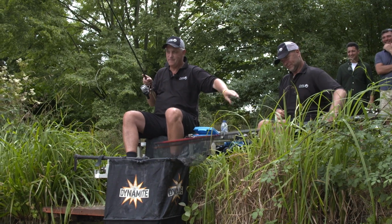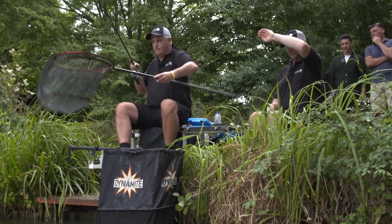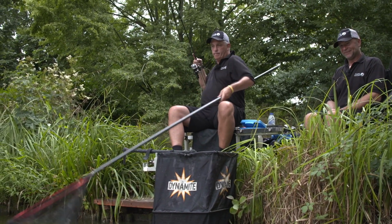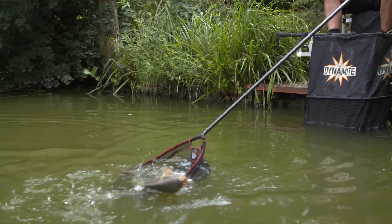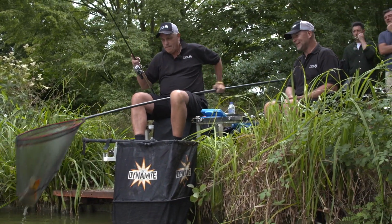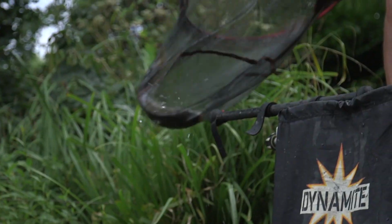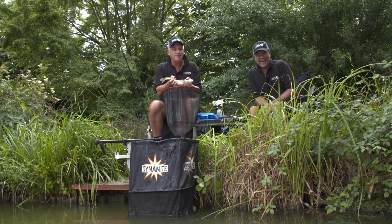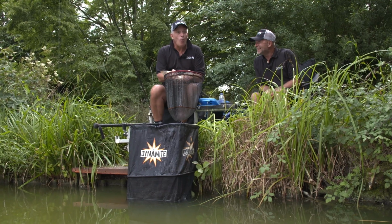How's that, Nick? Certainly, sir. Oh, he's netting himself as well. Yeah. There you go. Look at the size of that. That's a tank. He's absolutely mastered playing and landing the fish, hasn't he? Very impressive, gentlemen, very impressive. There you go, boys. And that's how you fish six inches below the surface. Secretly. Be quiet.